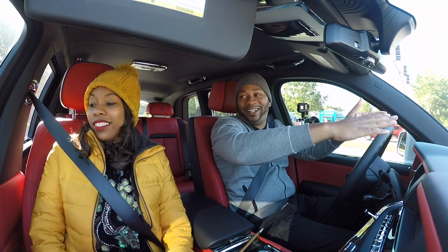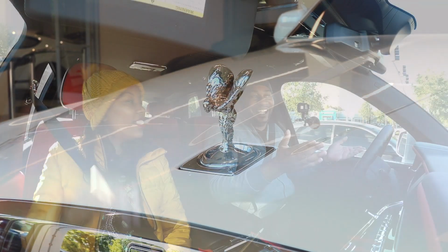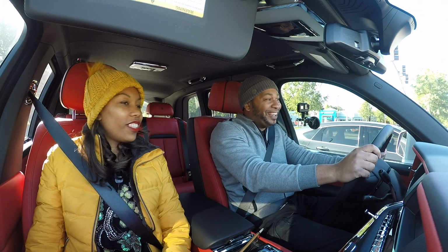I mean, it's just raised so high. I love the way the Spirit of Ecstasy is up there. It just makes me feel better than everybody else. Yeah, now I can see over. You know, I feel better.